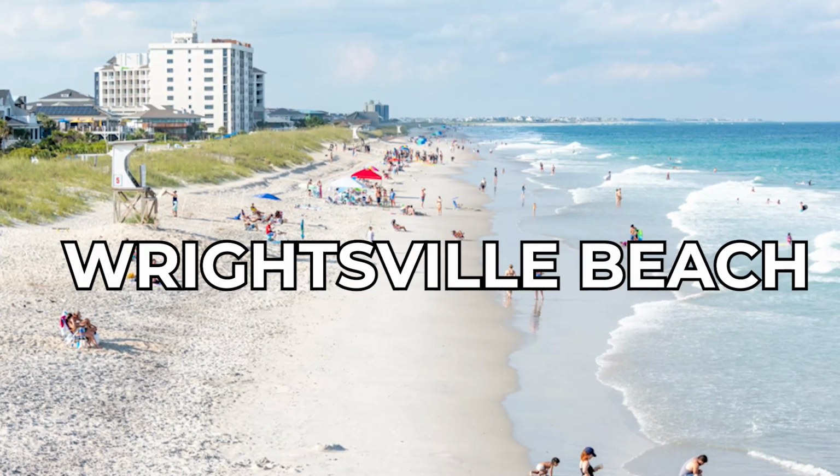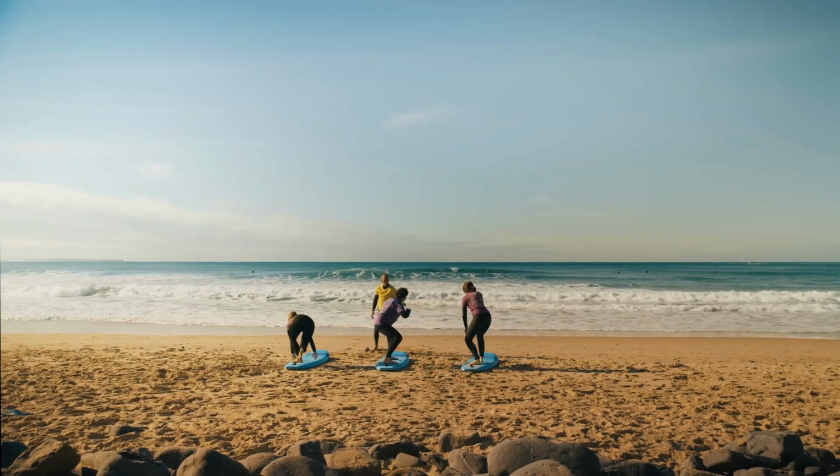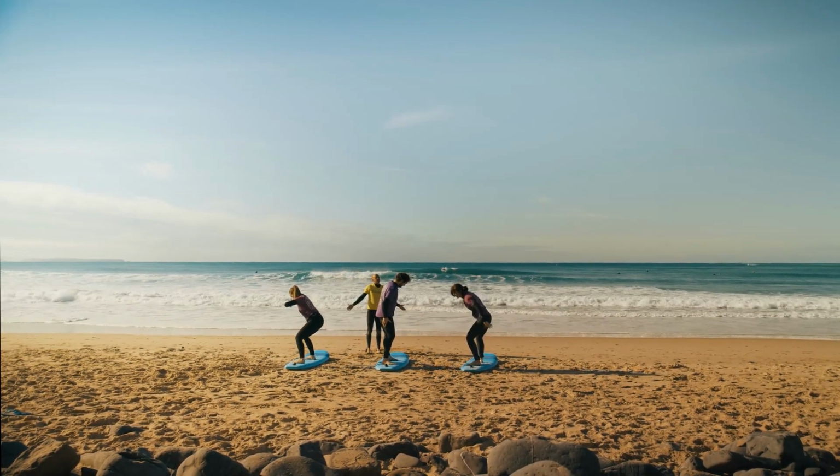All right, and number 4 on the list is Wrightsville Beach. Wrightsville Beach is a very wide beach with awesome soft sand and clear water. It is, again, one of those classic, traditional East Coast beach towns that you would see on TV or in movies. It's a great spot for fishing, sunbathing, and it does offer a number of surf schools. So if you're interested in learning how to surf, you can go to Wrightsville Beach and probably pick up a class or two to learn how to do so.